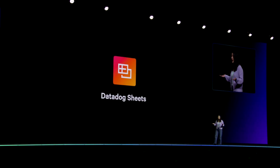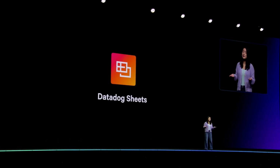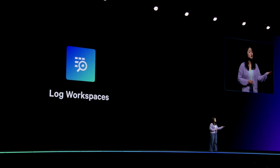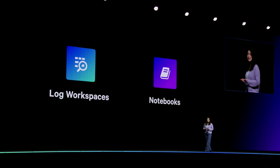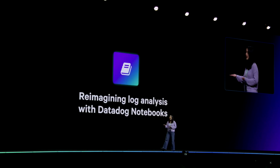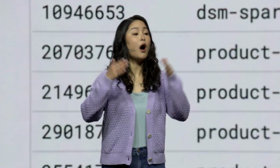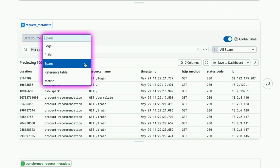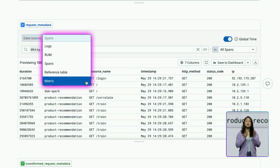But for deeper analysis and multi-step investigations, I need a different kind of tool, one that supports storytelling. Last year, we introduced log workspaces to transform log data and build multi-step analyses on the fly. We're extending these same capabilities to notebooks, your home for interactive graphing and collaborative analysis. The key is that I can now bring together all my different telemetry and context, logs, APM spans, metrics, and more into one unified canvas.